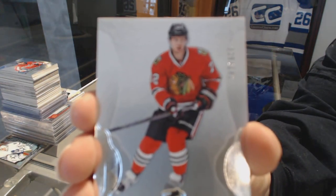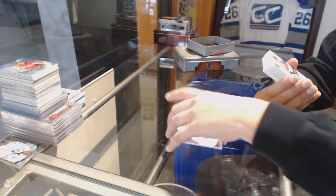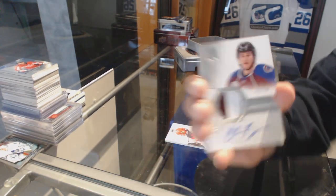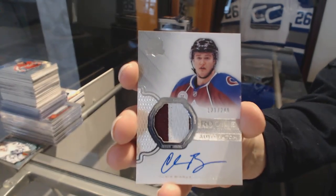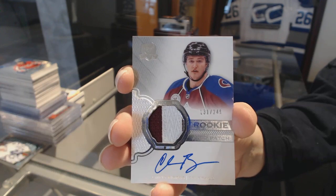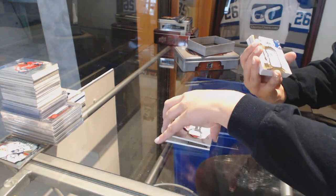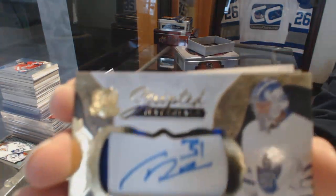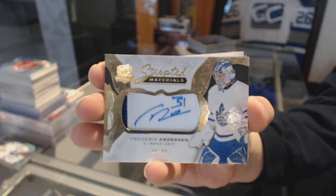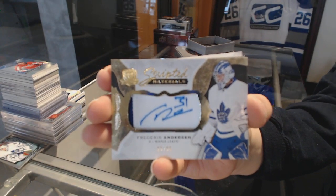Numbered to 249 for the Chicago Blackhawks, Artemi Panarin. A two-color rookie patch auto numbered to 249 for the Colorado Avalanche, Chris Bigras. For the Toronto Maple Leafs, scripted materials numbered to 35, Frederik Andersen. 35 of 35, Frederik Andersen.